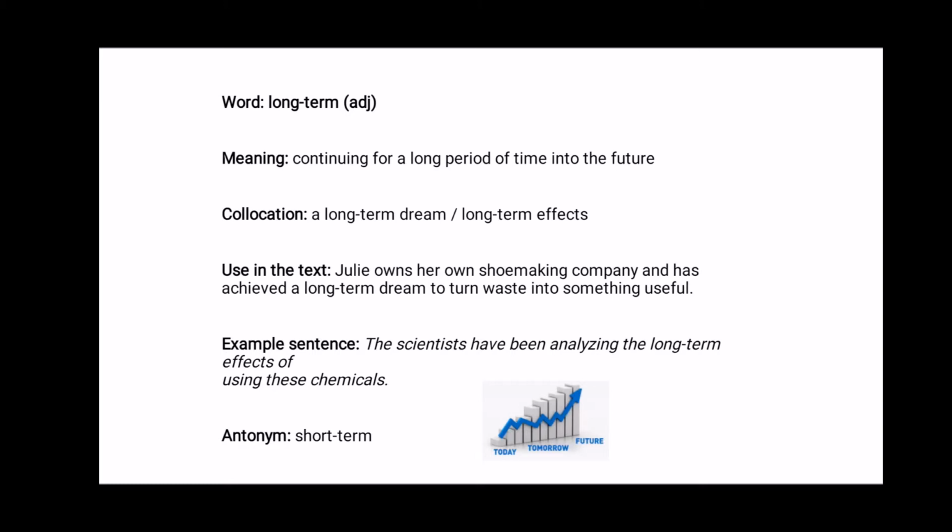In the sentence, it says, Julie owns her own shoemaking company and has achieved a long-term dream to turn waste into something useful. Some other example sentences here. The scientists have been analyzing the long-term effects of using these chemicals. And the antonym, the opposite for this word, would be short-term.